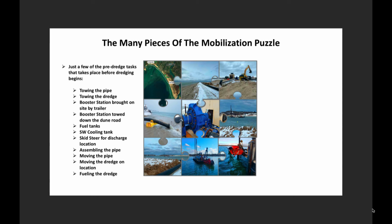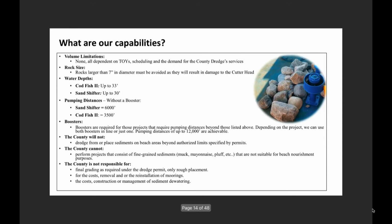It takes a lot of time, which again affects the scheduling because we have to worry about the weather. This week has been blowing out of the south all week long, and we can't get the pipe off the beach, so we have to wait now till hopefully tomorrow. It looks like it's going to lay down. It'll be kind to us. Next.